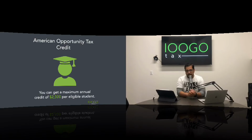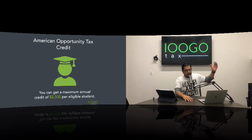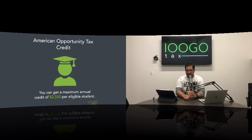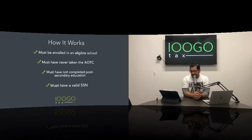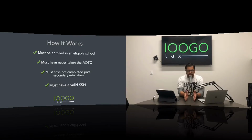We're going to talk about how you can maximize your refund, your return, by lowering your taxes and increasing the amount of refund in some cases. So let's get right to it. The American Opportunity Credit has a maximum credit of up to $2,500 per qualified student. How does it work? Number one, you must be enrolled in an eligible school, like the university or college that you, your spouse, or one of your kids is enrolled in.